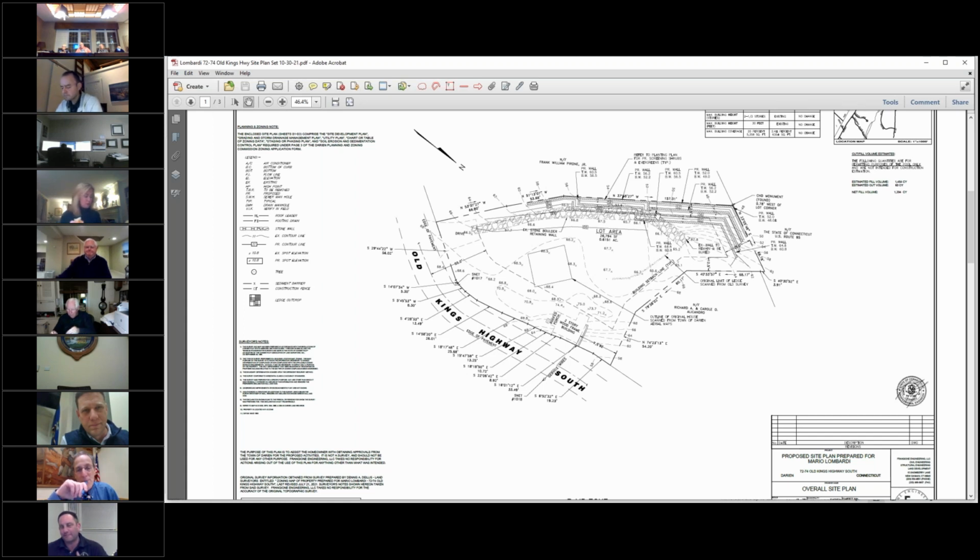Yes, so, I got brought on board once this wall was constructed. I'm assuming you can all see the screen that I'm sharing of the plan. It was constructed, and really it's kind of like in the middle of the property.